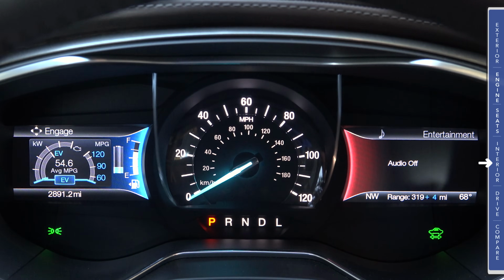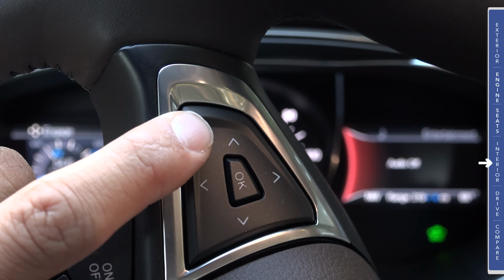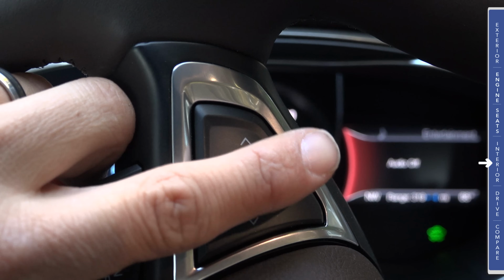The instrument cluster hasn't really changed for 2017, so we still have a large central speedometer with LCDs on either side. The LCDs are controlled via two different joystick button arrays on the left and the right side of the steering wheel. The one on the left here controls the LCD on the left. The one on the right side of the steering wheel controls the LCD on the right.